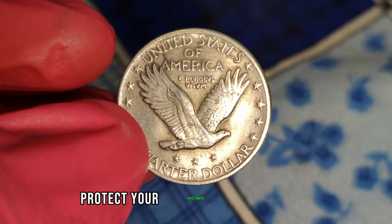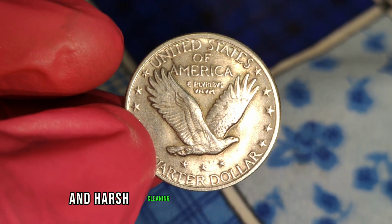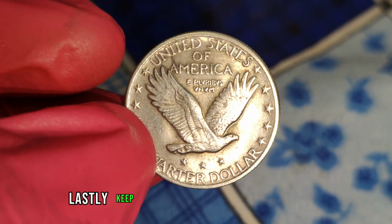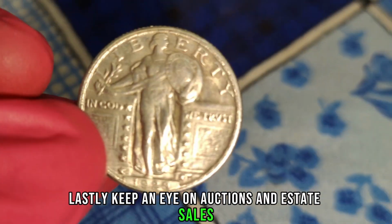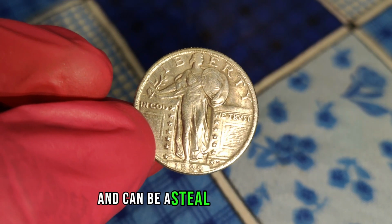Third, protect your investment by storing it properly. Avoid moisture, air, and harsh cleaning that could damage the surface or reduce collector value. Lastly, keep an eye on auctions and estate sales. Occasionally, these coins appear in undervalued lots and can be a steal for the savvy collector.